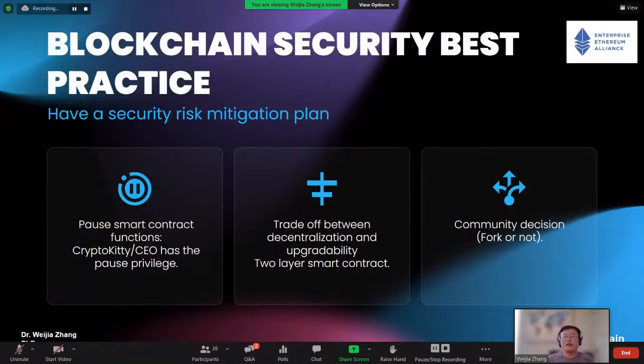The first layer is simple and very difficult to break, and the second layer is upgradable, with the tough, complex business logic. If something really goes wrong, you can upgrade the second smart contract without changing the first smart contract. In this case, you can replace the old smart contract with a new one, but the top one still remains the same. So the application itself still looks the same, but the logic actually changes and the bug gets fixed.